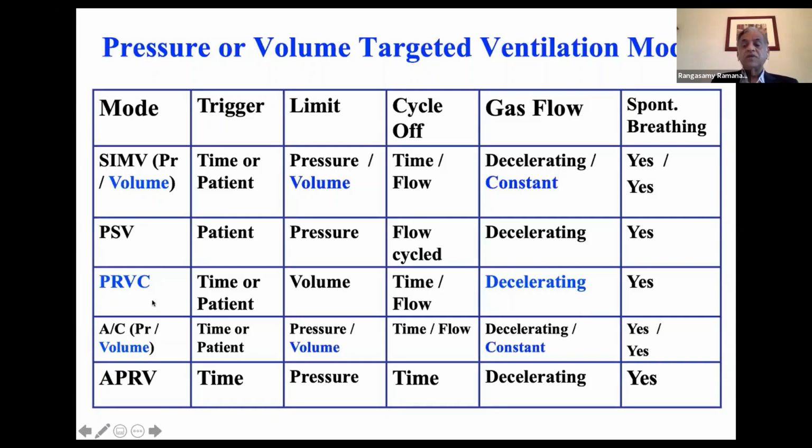Here is a PRVC, for example. You can have a decelerating flow. Some ventilators will give the option. What is the advantage of decelerating flow? Decelerating flow is physiological when you take a breath in. Okay. Constant flow means a high flow rate, and it's like blowing a fan in front of the baby or the ET tube. So it causes more turbulence. That's why if you can have a decelerating flow setup, even on a volume control mode, you should set it up. Again, some ventilators will allow you to do that, some do not.